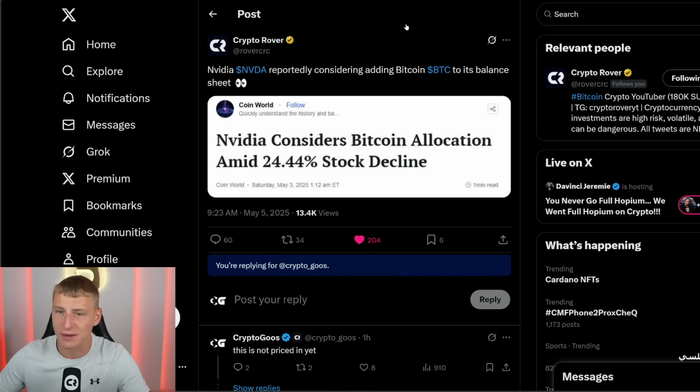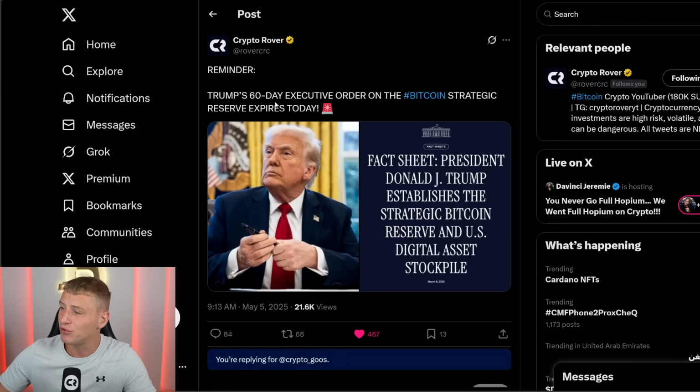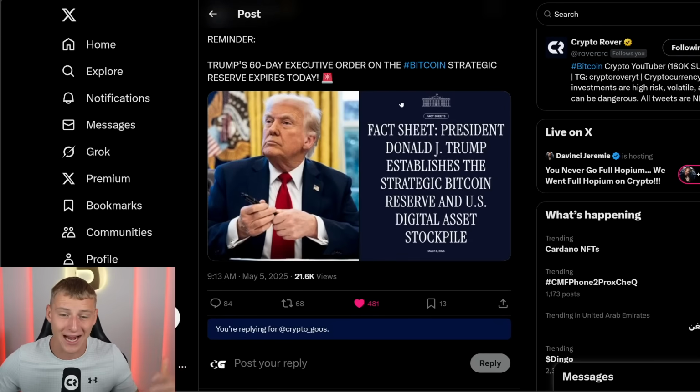And before diving deeper into some very important charts, I quickly want to discuss some news stories, because Nvidia is reportedly considering adding Bitcoin to its balance sheet, which is of course absolutely insane after they got the 24% correction. Then today, it's the end of the 60-day executive order on the Bitcoin strategic reserve. So it's exactly 60 days ago that he signed that executive order, and now it's going to be expiring today.